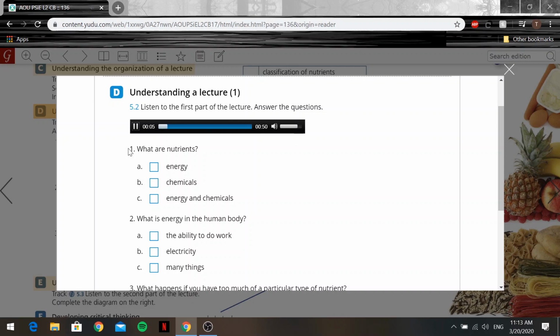Okay, so what is a nutrient? It's something which the body needs to operate properly. Food contains nutrients, which are basically energy and chemicals. Energy has many meanings. For example, electricity. But in the human body, energy is the ability to do work. Chemicals are things like calcium and magnesium. These chemicals help the parts of the body to operate correctly. The body needs different amounts of each nutrient. If you have too much of a particular type, you can get fat. If you have too little of a particular type, you can get ill.